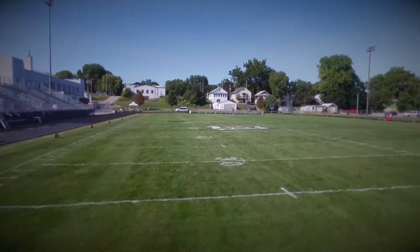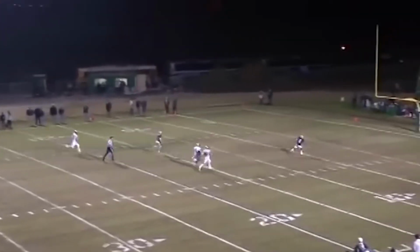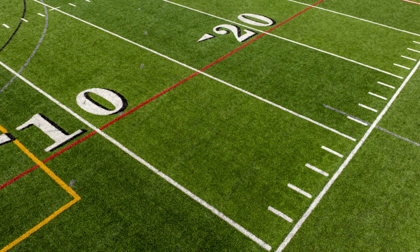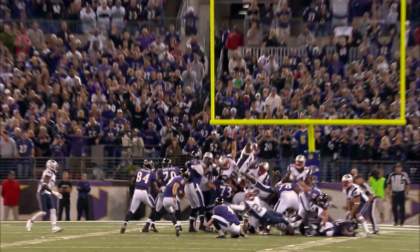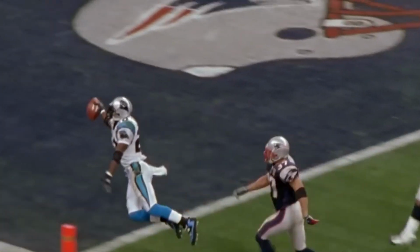An American football field is like a massive chessboard where the strategy meets athleticism. You have your 100 yards of play, and then at each end there's an end zone, which is 10 yards deep. Imagine the goal lines as the finish lines where all the magic happens. The goal? It's like an epic race to the finish line where every inch matters and the thrill of victory is just a play away.